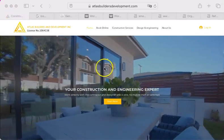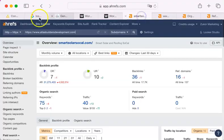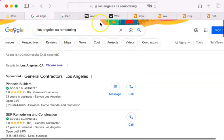Anyway, the second thing I do after looking at your site is I have a paid tool called Ahrefs. Ahrefs is a paid tool that gives me the metrics of your site, more or less. It tells me how it's been performing over the last couple months. The next thing I do is go to Google and do a regular old Google search, this time LA, California remodeling.